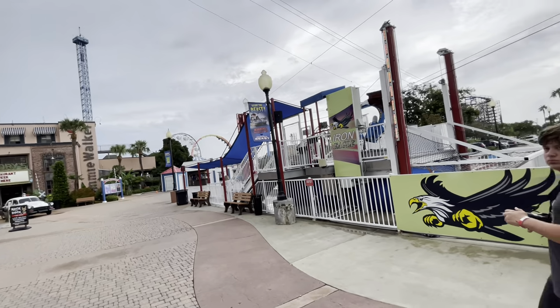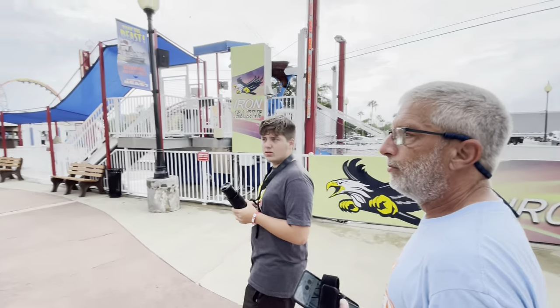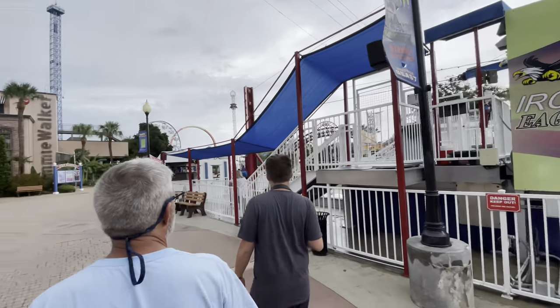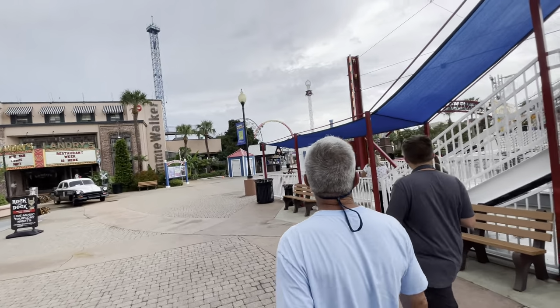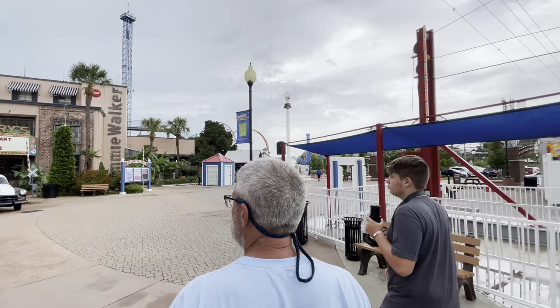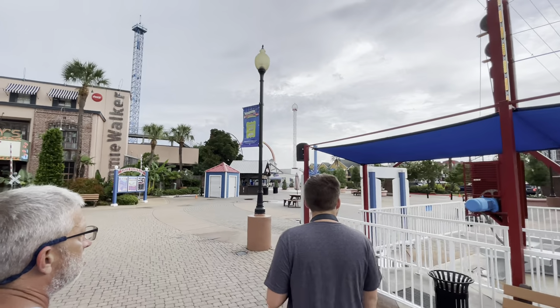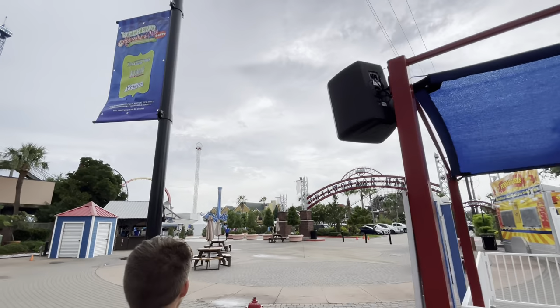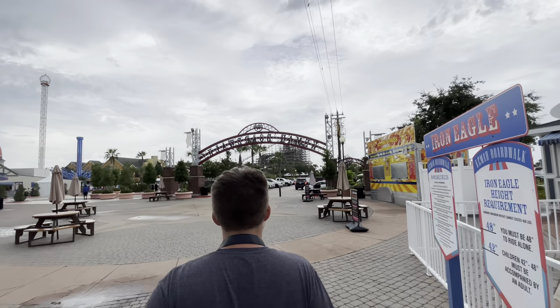Parking costs $9, I believe, something like that. Yep. And then you come in here, and the first ride you see is Iron Eagle. It's a Soaring Eagle zipline made by S&S, or actually not made by S&S. It's made by Stan Checkitz's company after S&S. There we go. That's one of those ARM/Larson drop towers where you can't see the top of the tower and they just drop you. It's so cool.